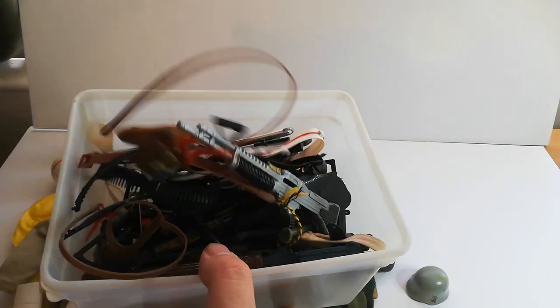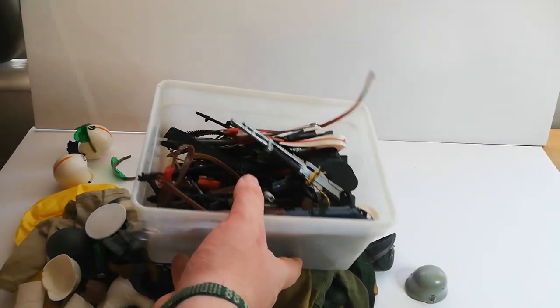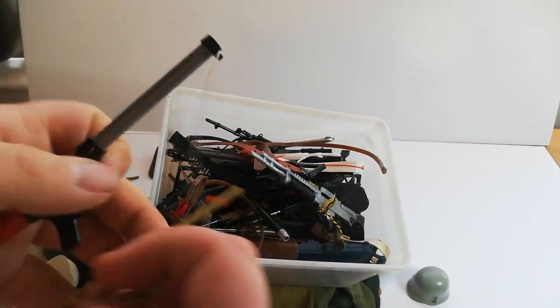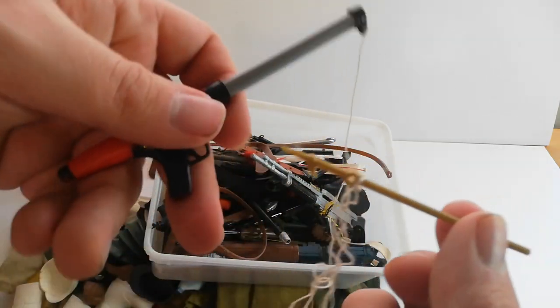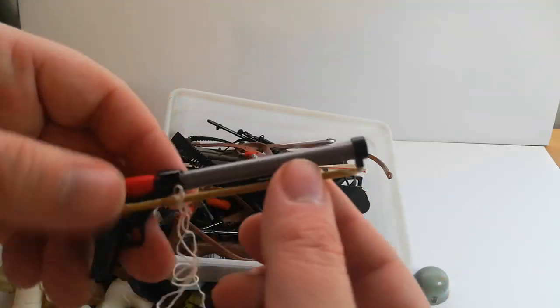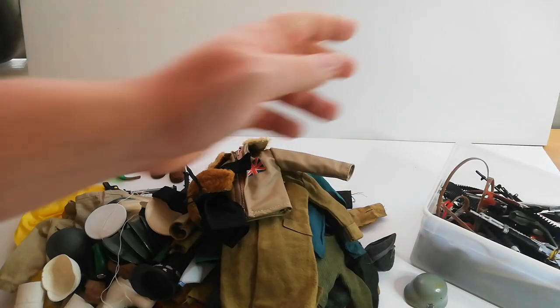Is that all the harpoon on it? Yes, it does. So, if you ever get the harpoon gun, it's usually always missing the actual spear. So that's good to find. Yeah, loads and loads and loads of stuff there, loads of stuff.